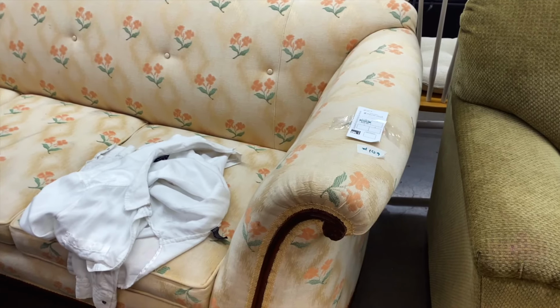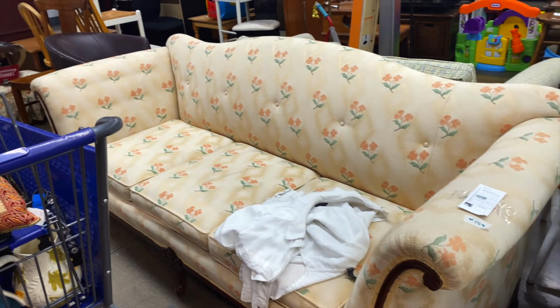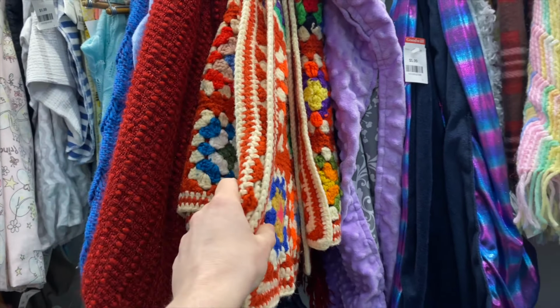I like that. And here we have a couch that I seriously considered getting. It had beautiful claw feet, but there was no freaking way we could fit this in our car, and there were a couple stains on it. However, I'm pretty confident I could have gotten them out. But goodbye, beautiful couch.